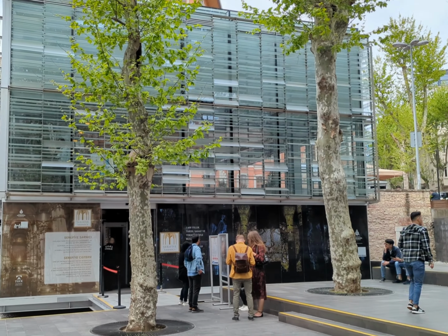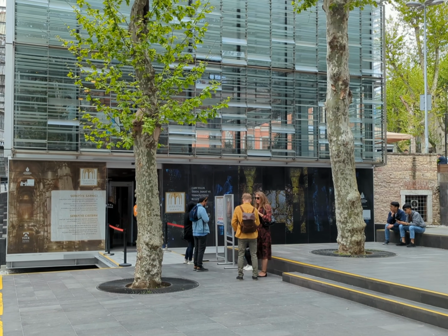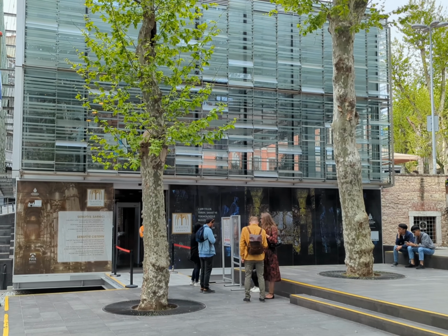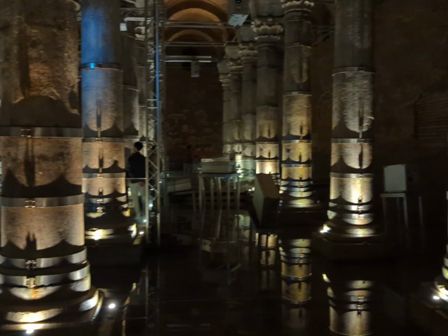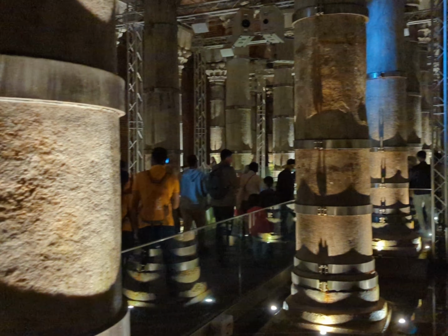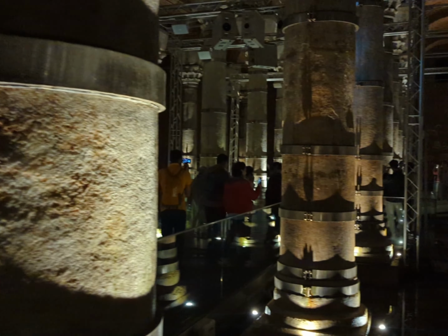So this is one of the cisterns that you can visit while in Turkey, and I definitely recommend it as something to do. All right, now we're underground in the cistern. That's pretty awesome. This was 150 Turkish lira to get in, so about $10 or so.